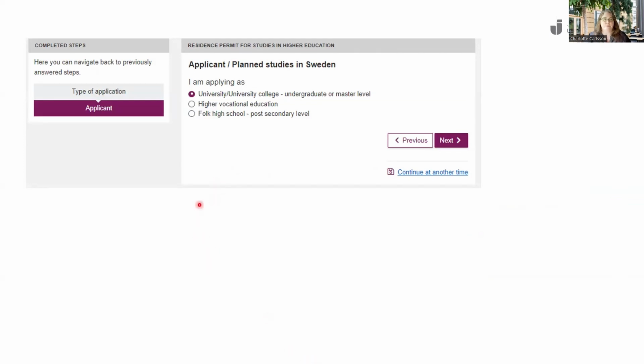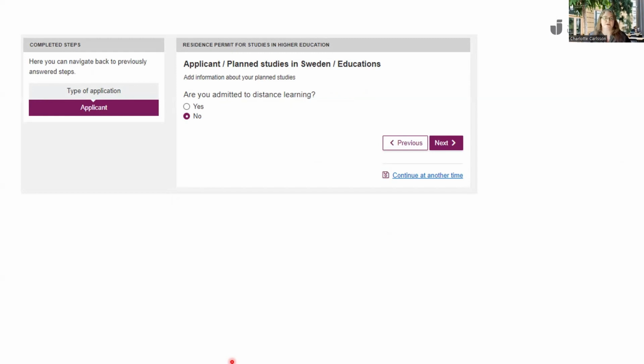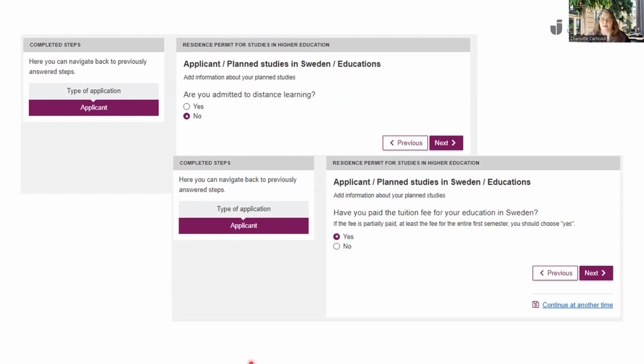When you click next, then what you're studying will be university or university college. So that's undergraduate or master level. And that you're admitted to a university program or a university course. The next question is if you're admitted to distance learning. So you can only be granted study permit for campus studies. And then they will ask you if you've paid the tuition fee, the fee for the entire first semester. That is what we call the first installment of the program fee.